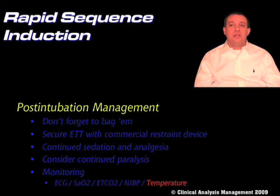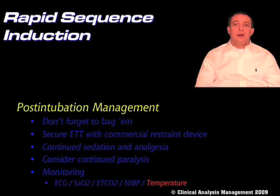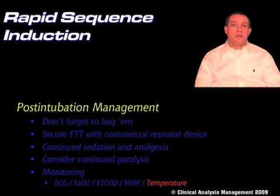Remember that we want to secure the ET tube with a commercial restraint. I'm sure everybody out there knows how to use like a fishing wire and chewing gum and something else to make an ET tube restraint. But remember that this is a medical device, and if it fails, you're going to be in a lot of trouble. And so we would prefer to use something commercial. That way when it fails, the manufacturer will be in a lot of trouble.